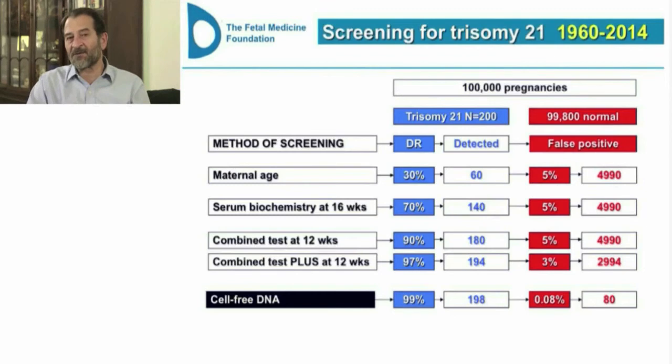By comparison with these methods and these substantial improvements over the decades, the introduction of cell-free DNA analysis has changed things completely. The detection rate is extremely high and the false positive rate is extremely low. However, because the detection rate is not 100% and the false positive rate is not 0%, this is not a diagnostic test. And I take issue with the very name in which this test has been presented, either as NIPD, non-invasive prenatal diagnosis, or subsequently changed to NIPT, non-invasive prenatal testing. I think this name is unfortunate and it introduces an unnecessary confusion. It is a screening test.